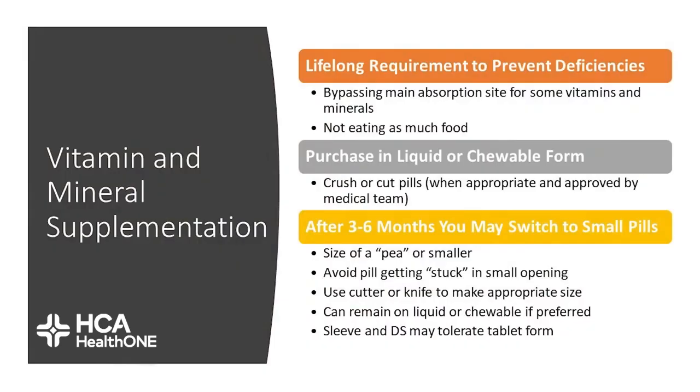Vitamin supplementation is a lifelong requirement to prevent deficiencies. Your food path has been rerouted and absorption has been decreased, as well as you're not eating as much food as you once did. So supplementation is crucially important. Liquid and chewable options are your best form of multivitamin supplementation. You can talk with your doctor about switching to a pill-sized tablet after about 3 to 6 months. You'll just want to make sure that they're smaller than the size of a pea to avoid them getting stuck. And you may, at that point, address if you can cut your pills with a knife cutter and absorb them appropriately. Once again, talk to your doctor if this is a modification you want to address.